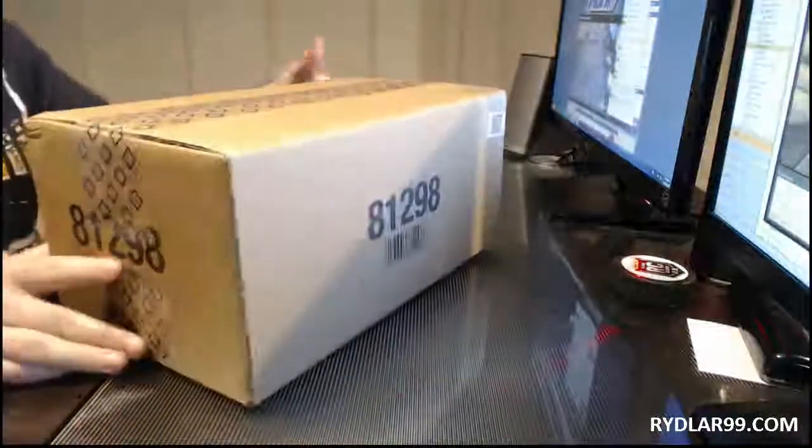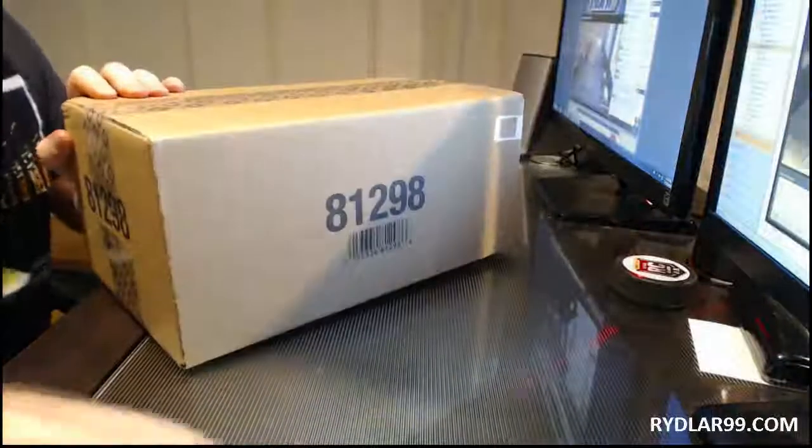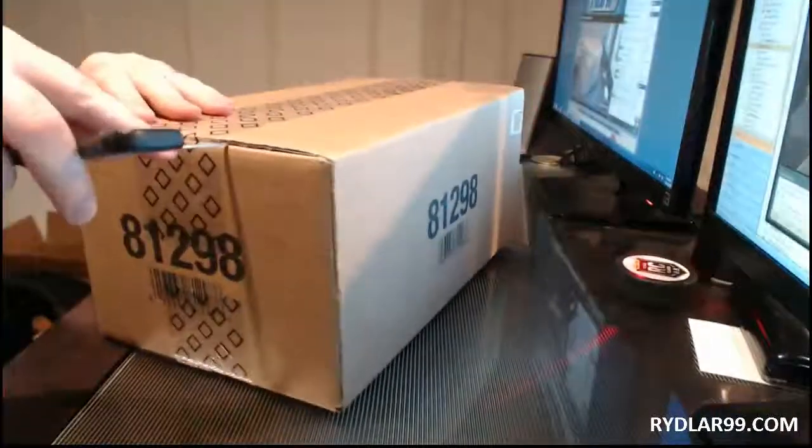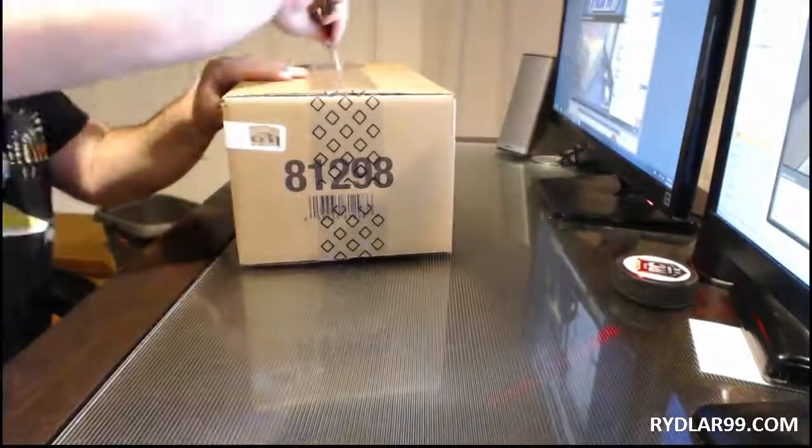Seal case. Serial number ripped off. I wonder why I distributed it that way. Probably because people get mad that I have things on release day, because I'm not supposed to for some reason.